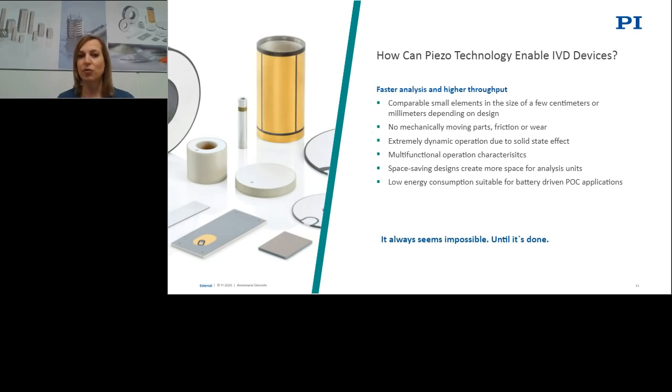So there is no friction or wear, and they are therefore extremely durable. Piezo elements are extremely dynamic. As I already said, their instantaneous displacement due to the application of voltage enables extremely dynamic operation. They are multifunctional. As I said, working as sensor or actuator is possible. And of course, due to their compact size, they are really space saving.